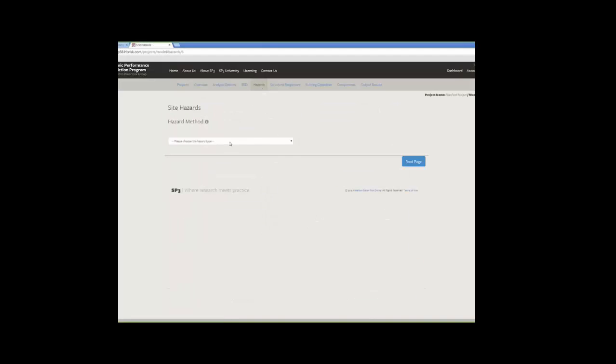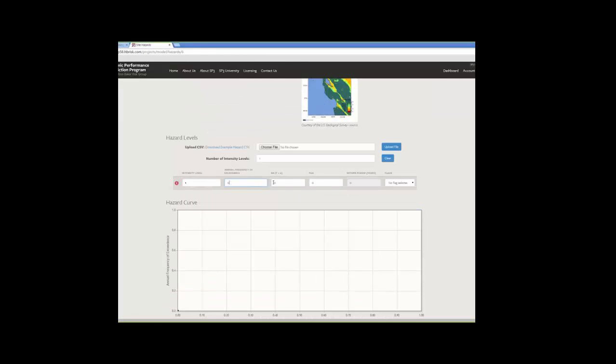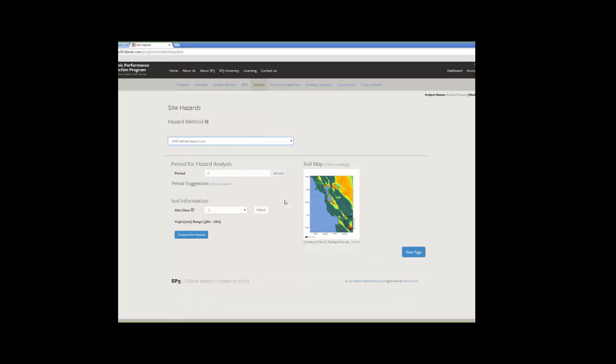Okay, so next up is hazard. So you can either put in your user defined or use USGS. So if you want your user defined, it grabs soil stuff just for comparison for you, but you just upload a CSV file. There's an example here of what the format would be, or you can go through and actually just put in the numbers manually as well. Let's use USGS. It automatically went and said that we think it's site class C based on the site location. You can override that. So let's say, well, actually, I think it's D, right, just for fun.